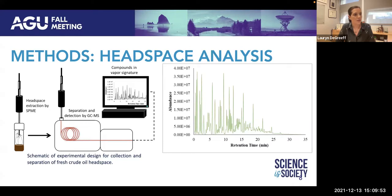Once we trap them on there, we can remove it and bring that to our gas chromatography mass spectrometer for analysis. The fiber, when it's removed from the sample, is placed in the gas chromatograph inlet where it is thermally desorbed. And then the GC separates the individual odorants within the complex mixture, and identification occurs by the mass spec. And on the right here, you see an example of a crude oil odor chromatograph, where each peak is an individual compound in the headspace. And you can see that it is very complex. And this is from a fresh oil.